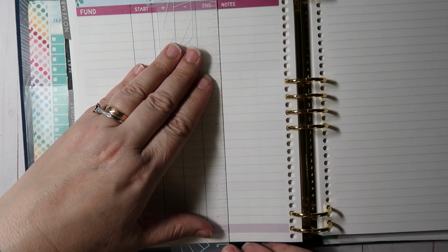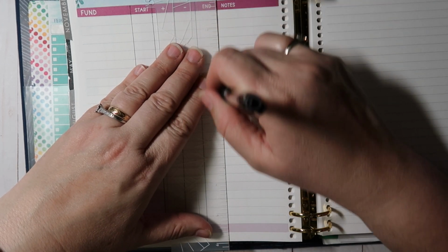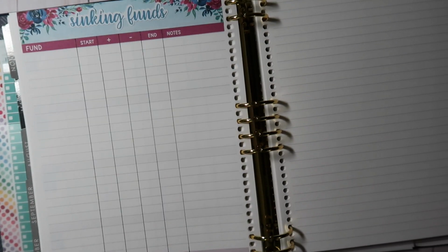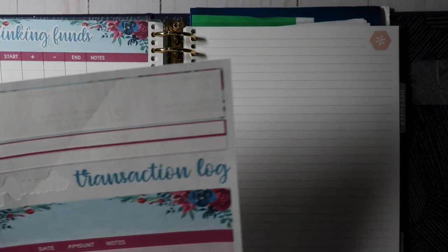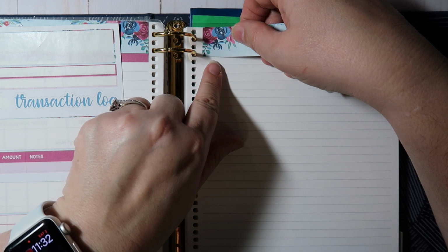All right. So there is my sinking funds tracker. Next will be the transaction log. And this is going to be set up pretty much the same way.